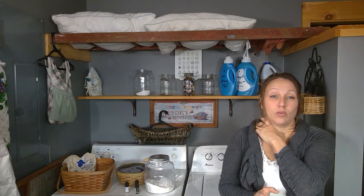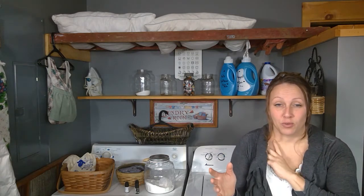One thing I do have planned is to get my hands on an old-fashioned two-tub washing machine with a wringer, where you wash the clothes on one side, run them through the wringer, and they go over into the other side where you can rinse. I'm going to try to get my hands on one of those in case we're ever out of electricity again, or in the future, whatever happens, if we have a need for it, we'll have it.